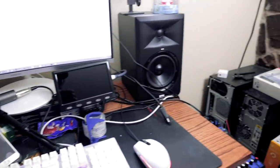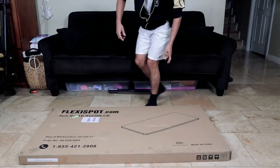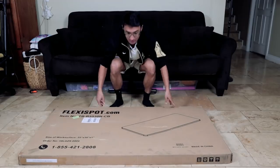Besides, this is what my desk looks like right now. So it's probably time to change it up. You guys are getting the ultra wide angle because this thing is too big.